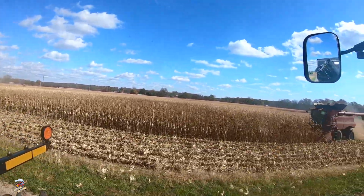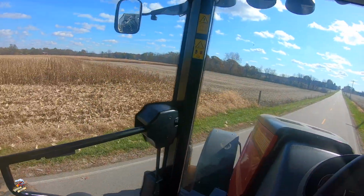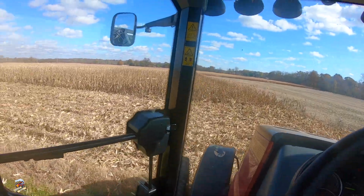But anyways, we put the 365 back on the grain cart here, and we are helping another farm that we work with during harvest and some other things get their harvest wrapped up.